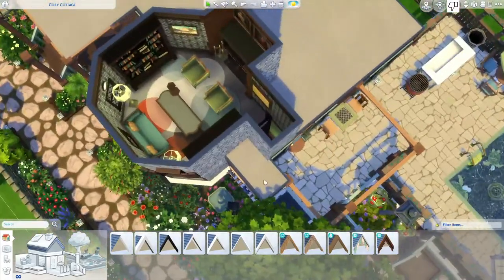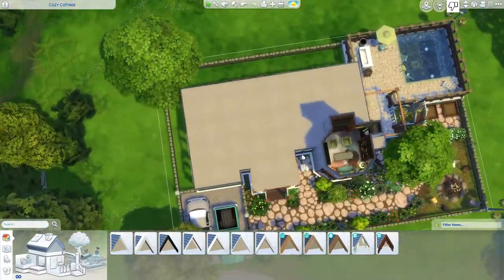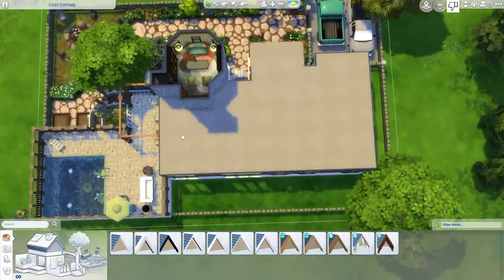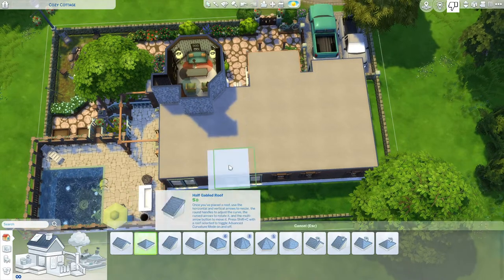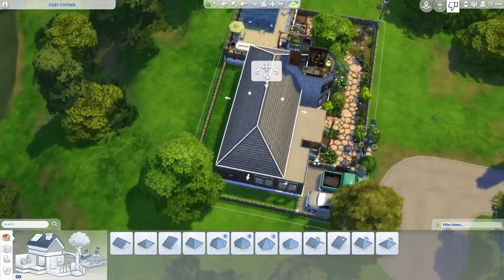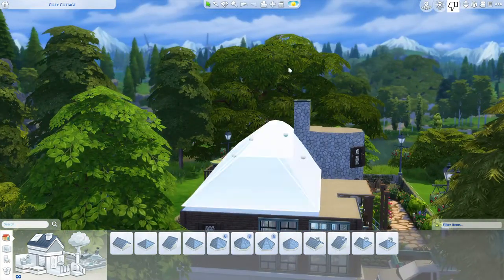We have two very narrow spots here, which is going to be kind of tricky. It shouldn't be impossible, though. I've got the whole front here. Oh, maybe? All right, well, if we're going to go for thatched, I think I'm going to go for more closed edges. So I'm going to start with just a full gable on the back here. Once again, Shift-C, curve the top.